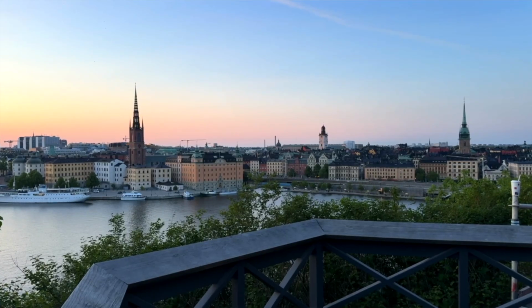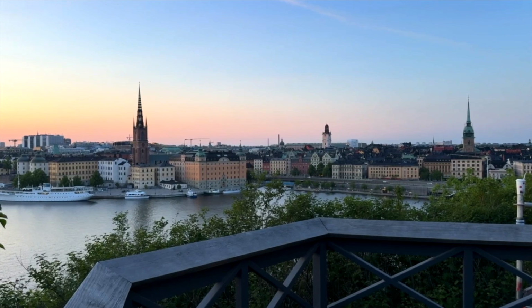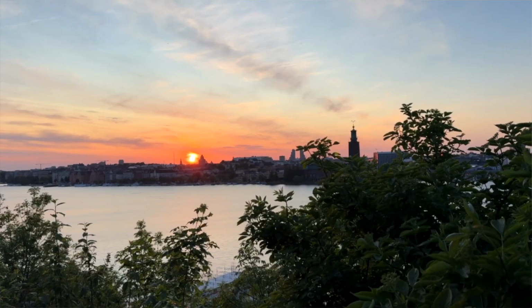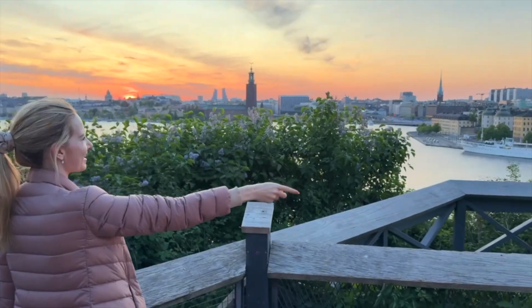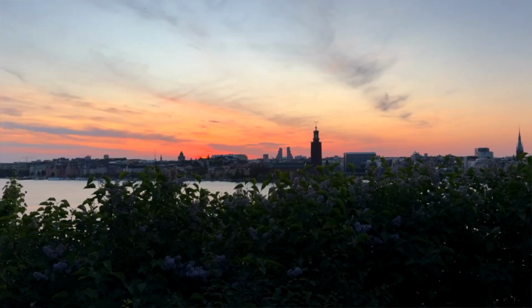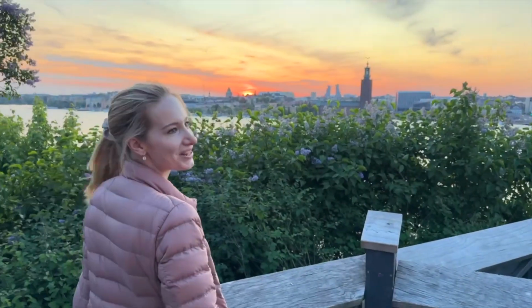And on this side we have Old Town. This is my absolute favorite area. You can see Kungsholmen on that side, and then we have Norrmalm there, Vasastan in the back, and Riddarholmen in this area. So you can see all of the city in one scene.